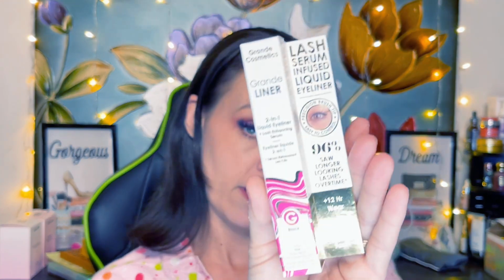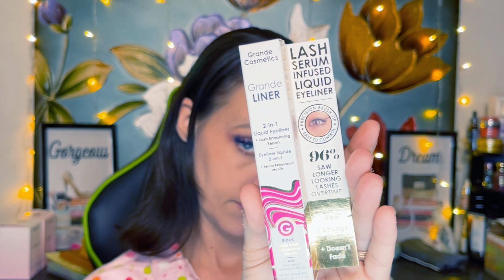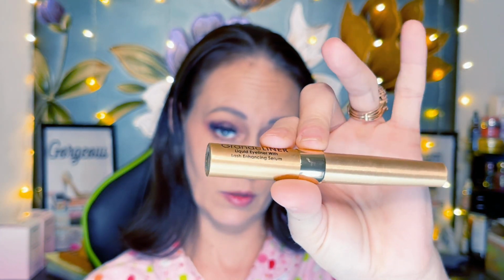So the last item, this is by Grande Cosmetics, and this is the Grande Liner 2-in-1 Liquid Eyeliner and Lash Enhancing Serum. So it is a liner plus a lash enhancing serum, and it is in the color black, and it is a 12-hour wear, smudge-proof, and does not fade. And I love the packaging. It is super cute.